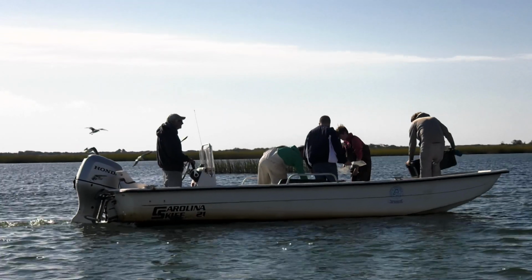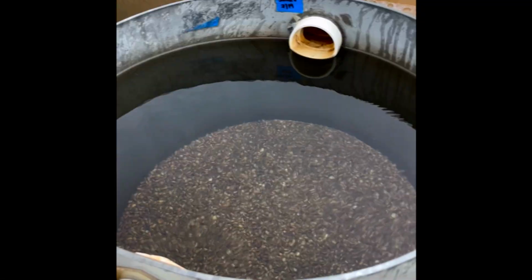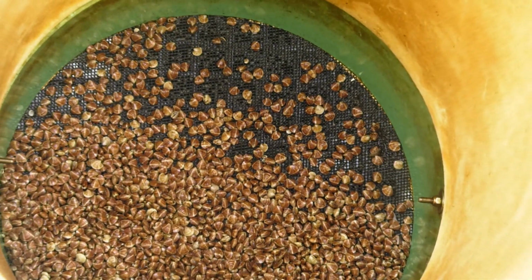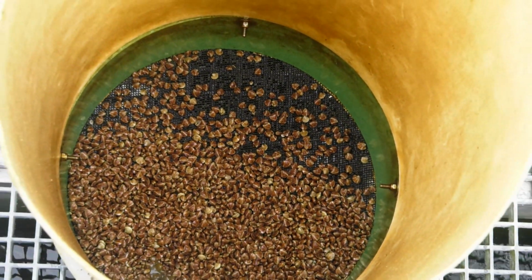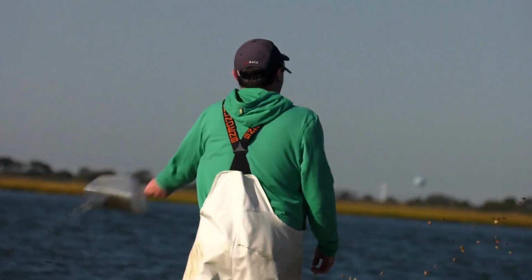So this is the end of our season, and we've spent the last 8 months growing these clams out in our nursery. They've been protected from predators. Every day we've been washing them down and sorting them by size and giving them just the right conditions that they need to survive. And we've had very low mortality as a result. We've given them optimal growing conditions. And today's the day we're going to start to put them out in the wild, back into the clam beds.